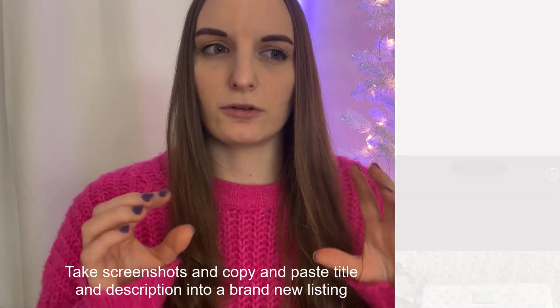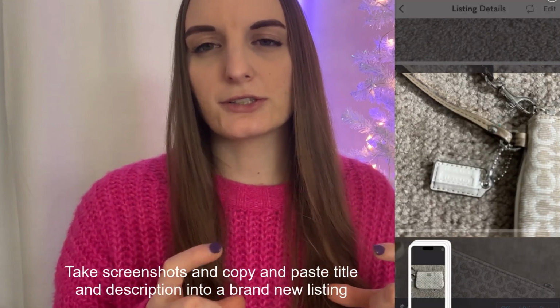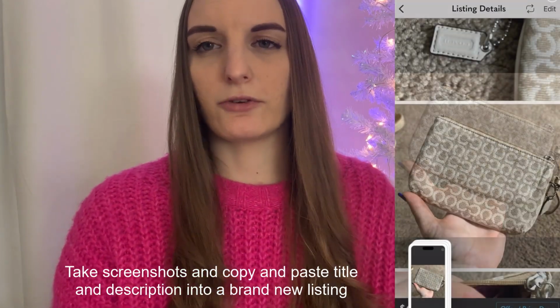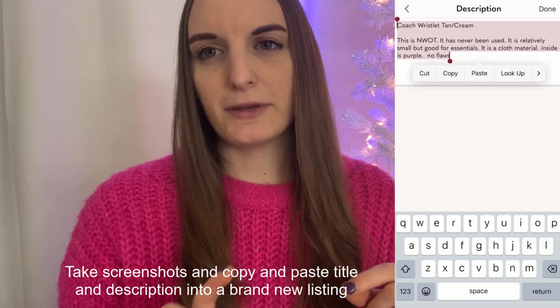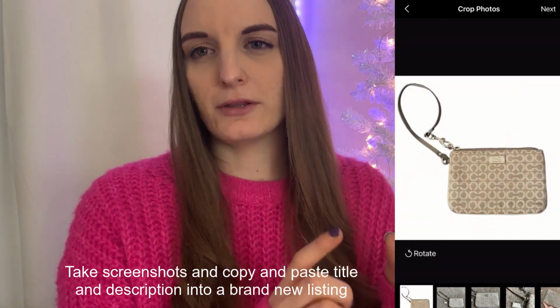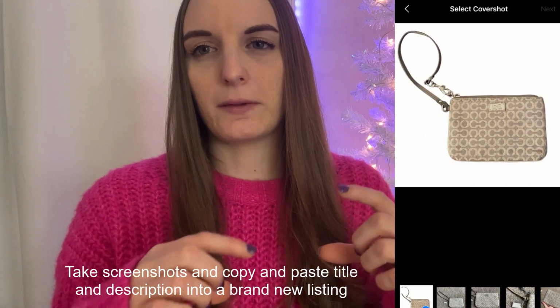I think there are 3 good ways to do this, and I think it's important to do at least one of them, and maybe you could do multiple ways if you want. So the first most basic way to relist an item, and this is actually what I used to do way back when, is I would take screenshots of the pictures that are currently there. So I would just screenshot them on my phone, and then I would copy the title and the description, and then open up a new listing, copy those screenshots in and fit them to size.